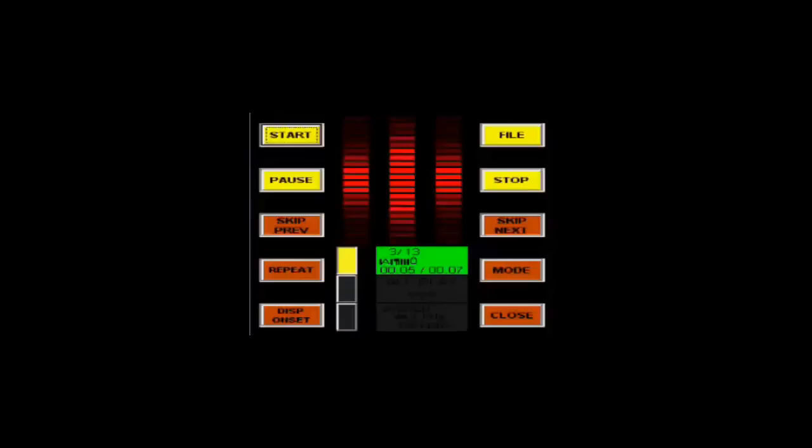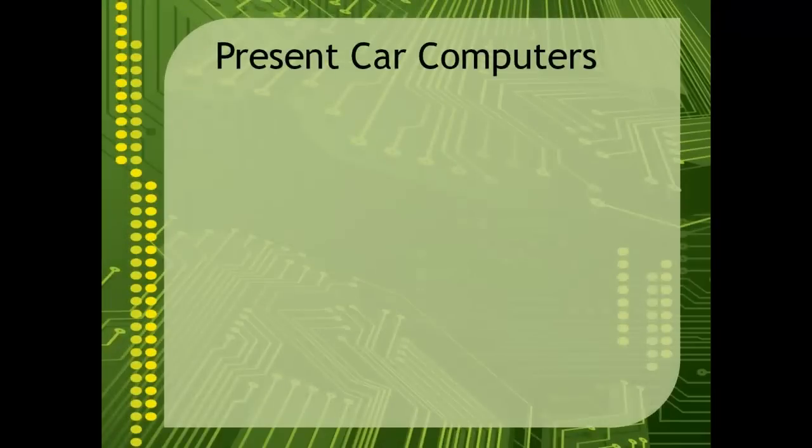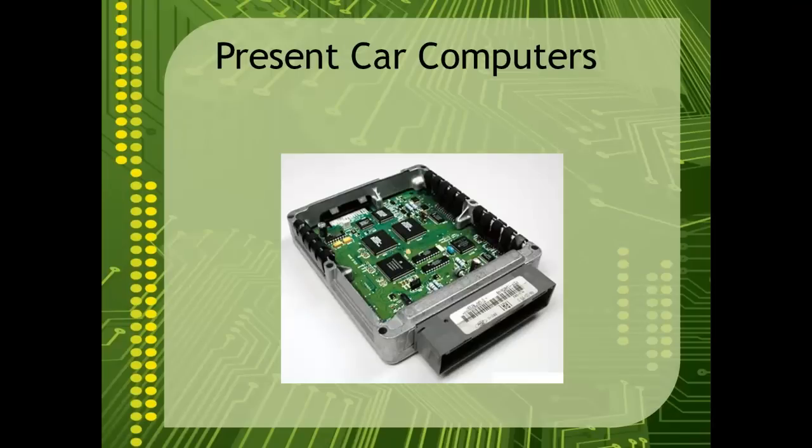Now let's hear what Paddy O.D. has to say about present-day computers in cars. What does a present-day computer in a car look like? This is an example of a typical electronic control unit, better known as the ECU.